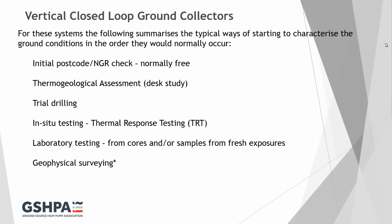Regularly, we're doing a lot of thermal response testing on boreholes, and they might be on the first, second, or third borehole drilled as part of a bigger project, as the drillers are progressing onto the 5th, 6th, 7th hole. We do quite a lot of lab testing, so that's from soil samples or cores that come out of boreholes. Sometimes from drilled cuttings, but not really, they're not that representative. And occasionally we're doing geophysical surveys to help us characterize what's down there.